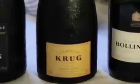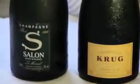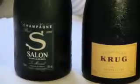And then of course we have the Salon, where they only make 60,000 bottles on average for a vintage, so perhaps it's no surprise that this champagne, being one grape, one vineyard, one village, is $500 plus.